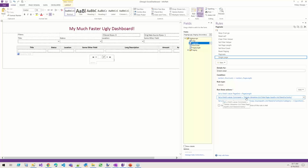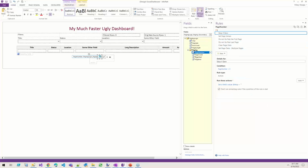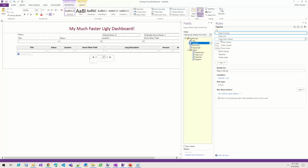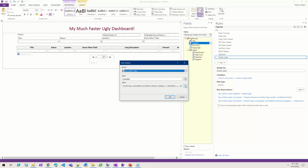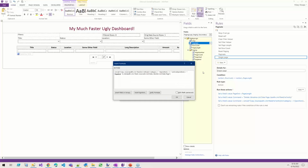Here's the last set of new rules. This one is only running if we have a single page of data. My other rule for setting up my page at a time data is over here on page number. If there's multiple pages, this logic has to rerun when the user changes pages, right? So we've got two different scenarios, single page and multiple pages. In the case of a single page of data, I delete everything in my list data page, and then I copy everything over that has a category of X and is in the right position. Position is greater than or equal to 1, and not position is greater than the page end.